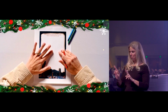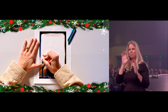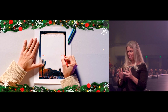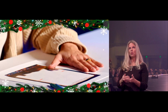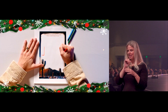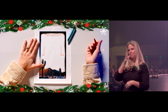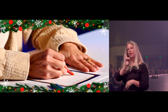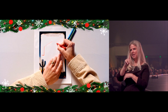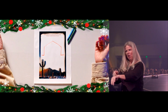What is the nativity scene? The nativity scene is the place where Jesus was born. We're gonna start with a stable, but this stable that Jesus was born in was no ordinary stable. Jesus' parents, Mary and Joseph, traveled from their hometown Nazareth all the way to Bethlehem where this stable was. Can you guess how long that journey was? It was 70 miles, so long.